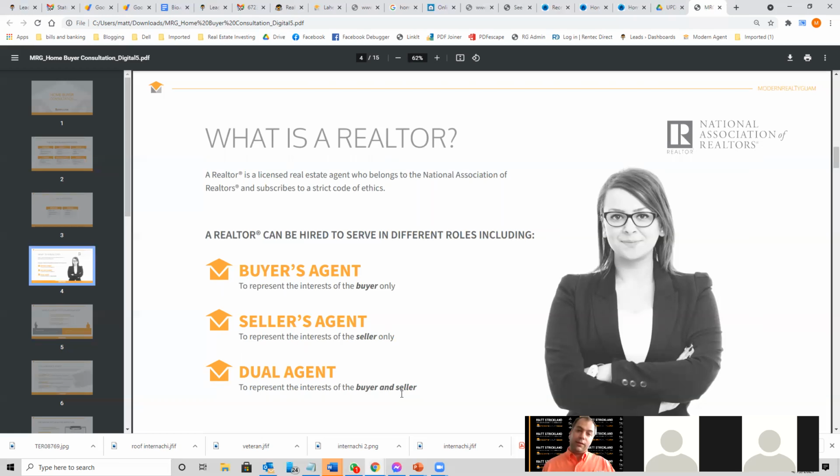We can still be ethical and give a fiduciary responsibility to each of our clients because you work for them individually, and you can explain that to them. As long as they understand that and sign the dual agency disclosure, we are good to go.